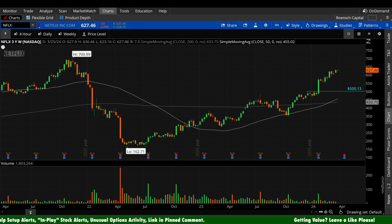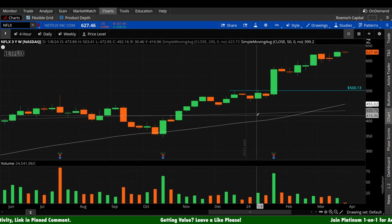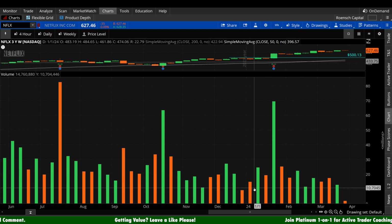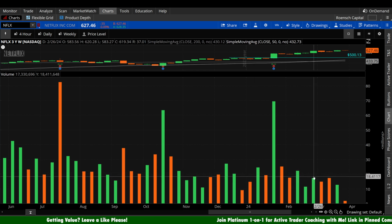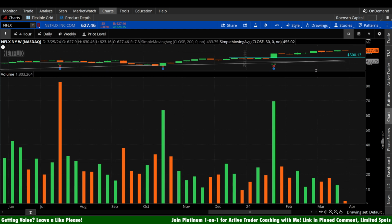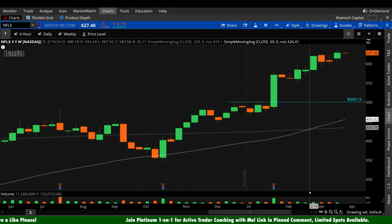Now, the volume profile here on the weekly chart. You can see here that, if we zoom in a little bit, you'll notice that the volume for most of 2024, especially the last couple of months, since February hit, we've been fading in terms of volume. Volume's a little bit low, and the stock itself has been slowly grinding higher.